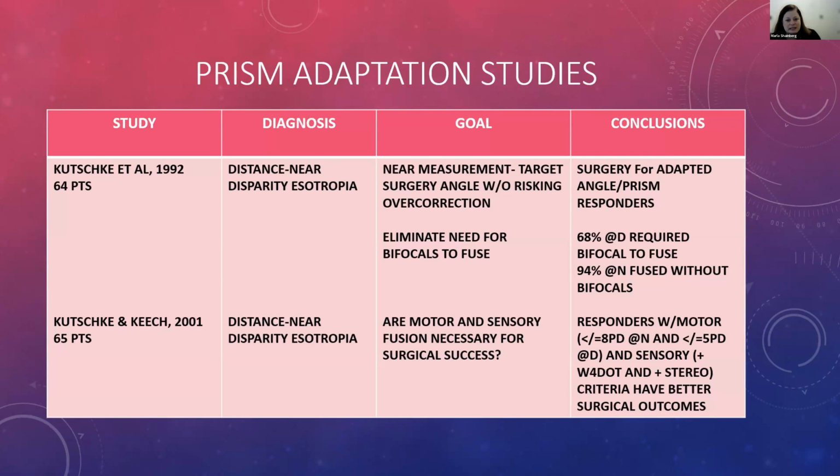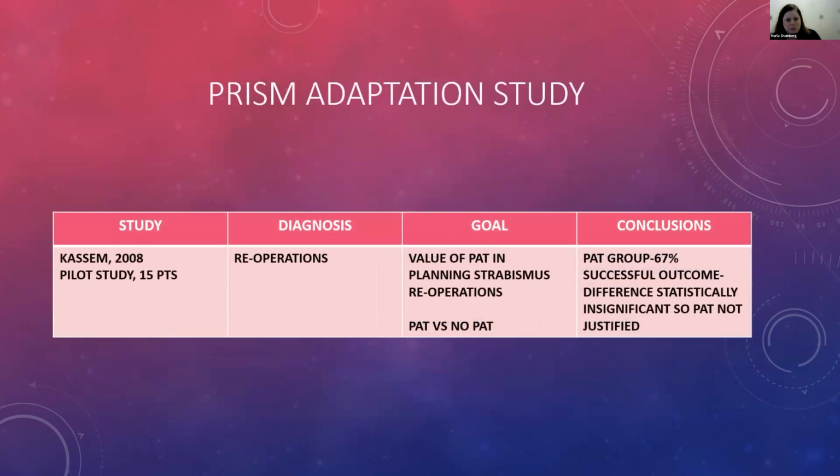Kushner et al. in 1992 determined that those who had prism adapted surgery obtained better post-op fusion without the need for a bifocal. The purpose of the Kushner and Kearney study in 2001 was to evaluate the surgical outcomes of either the built or the original angles. Those who met motor and sensory criteria had better surgical outcomes, and there was no statistically significant difference in success rates between the two groups.